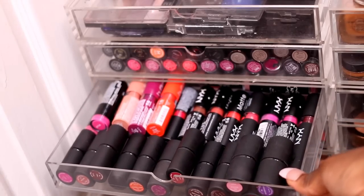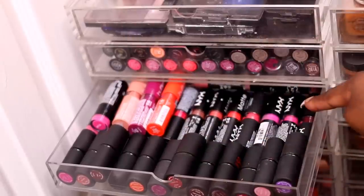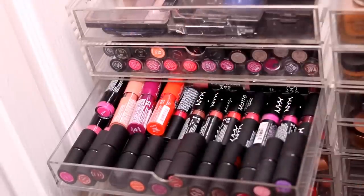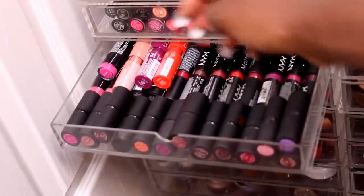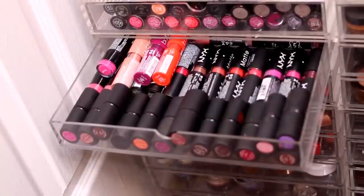Next one, have more lipsticks. These are Sleek ones. The ones at the back are the NYX matte lipsticks, NYX butter lipsticks, and then the back there, NYX round one. I should collect all the ones from Sleek. They do amazing lipsticks. If you haven't tried them, I would suggest you do so, because they're very affordable and very, very good and very long wearing.